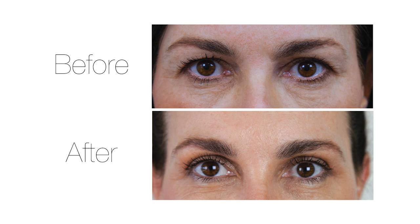I would recommend people having an eye lift if they've got the same sort of heavy hooded lids that I had. I would absolutely recommend getting something done about it, and I would recommend Greg in a heartbeat. I think he's amazing.